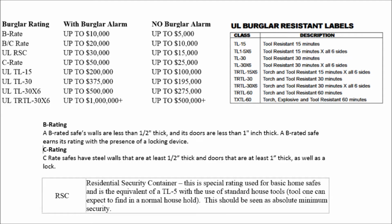The left chart represents the suggested value limits which should be secured by each classification of safe, and also factors the values if the safe is contained within a structure that has a burglar alarm system. The chart on the right from part 2 of the series is a reminder of the codes explaining the definition for each of the different anti-theft classifications.